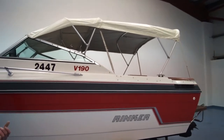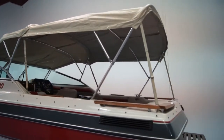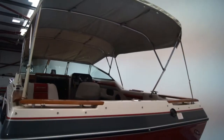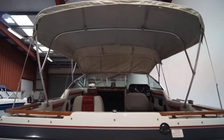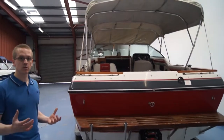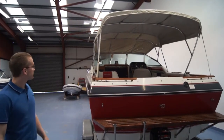The covers aren't in fantastic condition. They are original to the boat. They could do with a clean, and the roof has a couple of little holes here and there. I don't think the owner really used these covers very much, but they're there if you want to get them. If you think you're going to be using them often, you can get them repaired or get them replaced. But the fact that you've got all the bars there and the templates to work from means that it'll be a more cost-effective way than if you were starting from scratch.